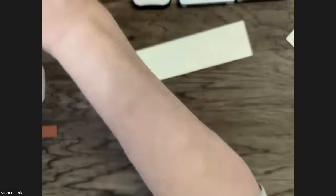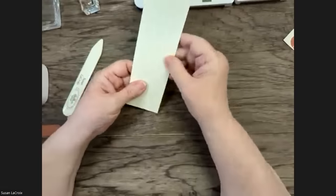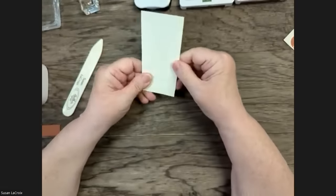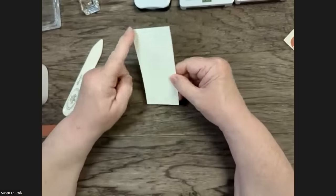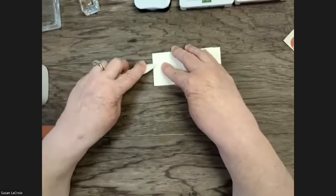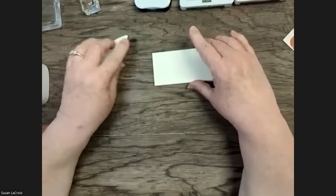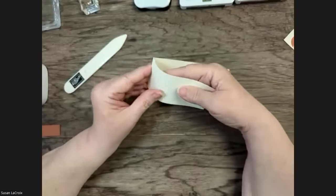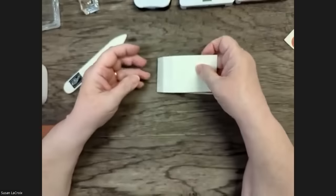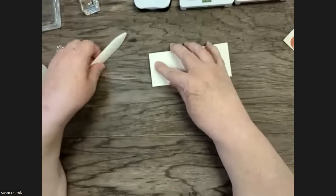Just to show you what we're going to do, this is going to fold this way. We're kind of folding it in half. You really want crisp edges on this for folding. So I'm going to get these started here so I can see what I'm doing, and I'm going to fold this over.